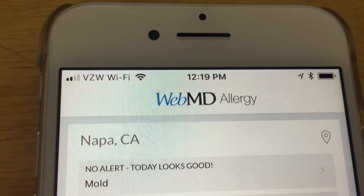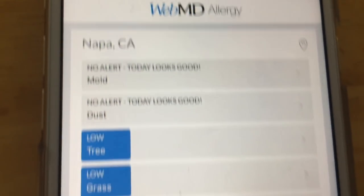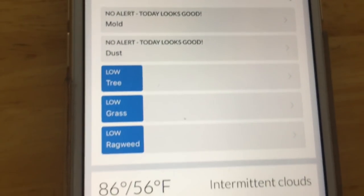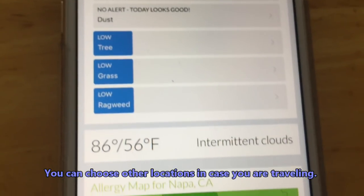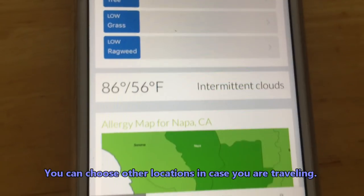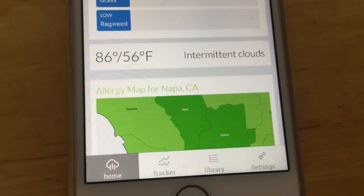So I highly recommend, if you are an allergy sufferer, to download this, and it is going to be helpful, especially during summertime. You want to go out and have a picnic, maybe join folks outdoors. But if you see here on this app that it's not going to be good for you, then you can at least prepare yourself better, or maybe even avoid joining some folks, or even take the necessary precautions so that you can enjoy or have fun.